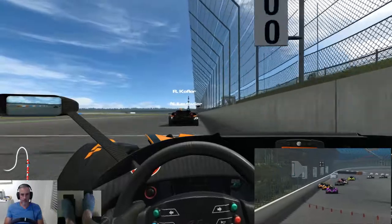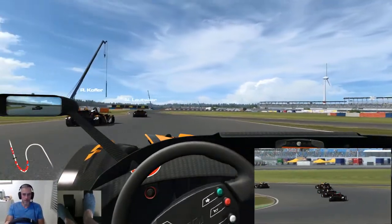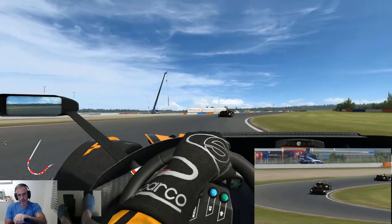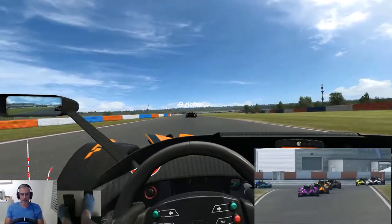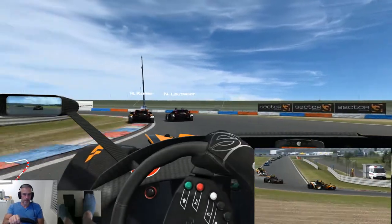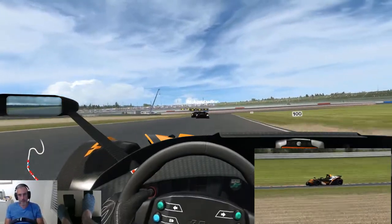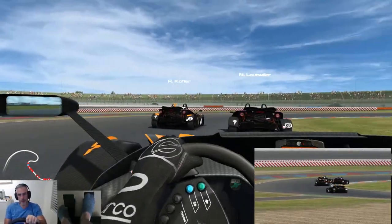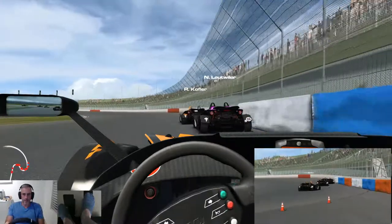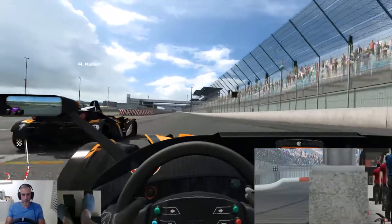Hanging with them, that's good. So much faster through that turn than I am. Just cannot hang with them through there. Lock up thing, tyres squealing away. Come on. Get a bit of line, get a bit of line. Got it. Come on, come on.